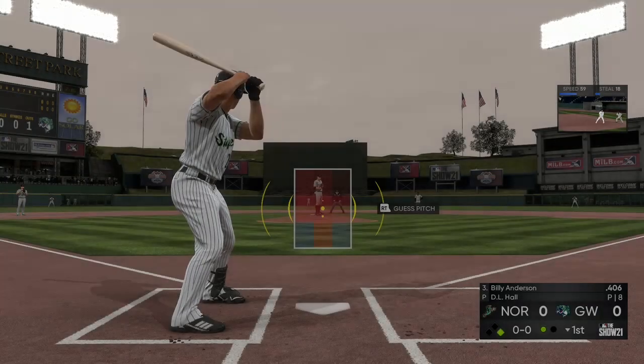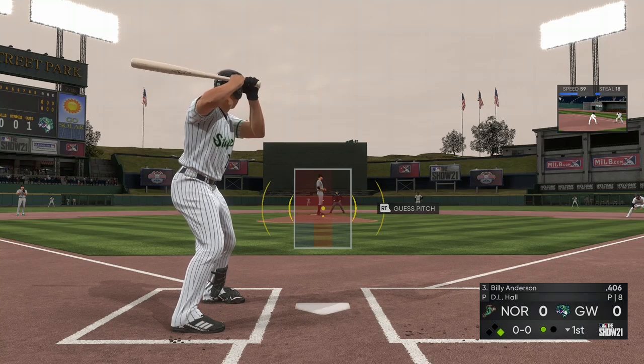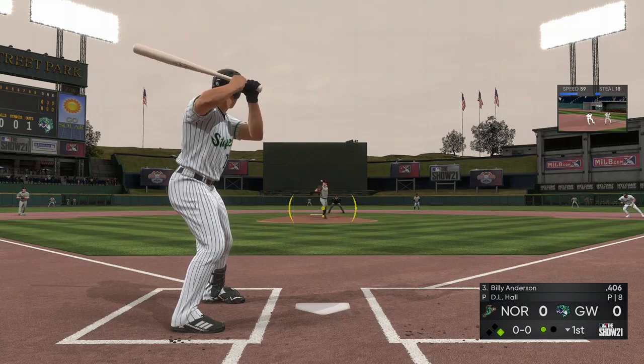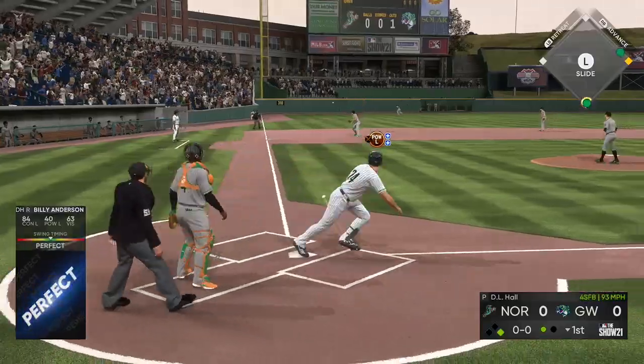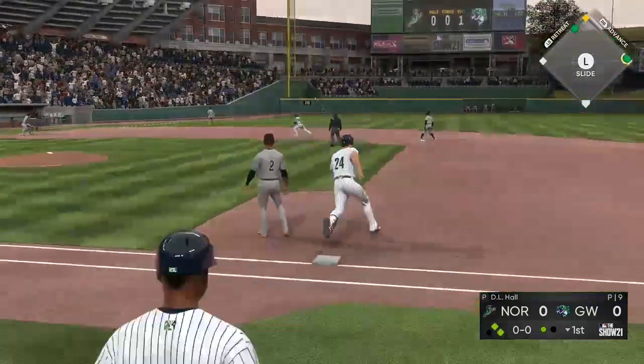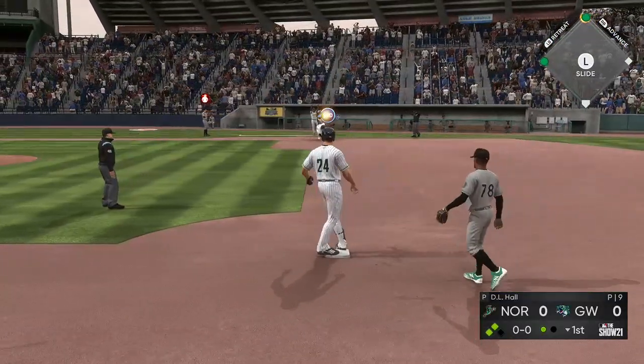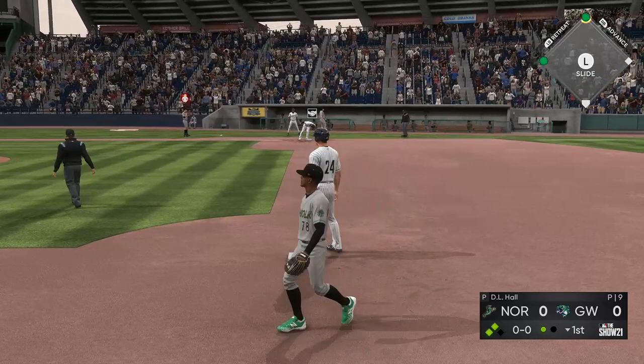Anderson. At the plate, Billy Anderson. Base hit, line drive into the corner. And this will find the wall deep in the corner. And they'll have runners at second and third following the one-out double.